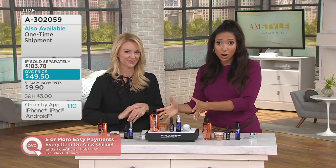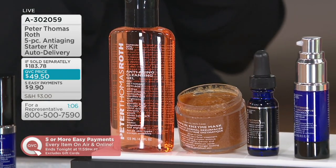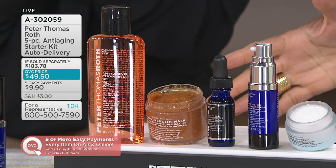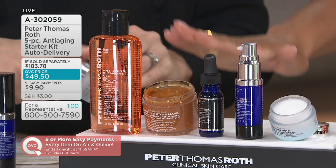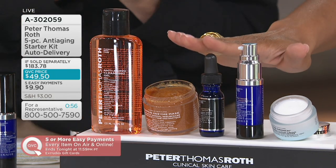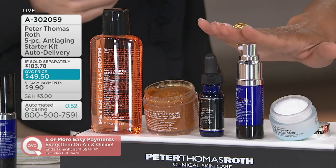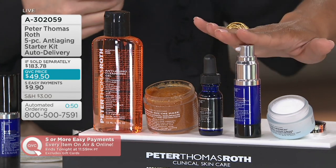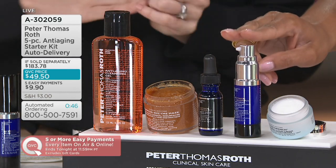Well, we wanted to bring you this kit, which if you were to put it all together on your own, would be $183 and change. For this kit, which we're bringing to you for $49.50. So you're getting the anti-aging cleansing gel, a full size of the pumpkin enzyme mask, the QVC Customer Choice Award winner for best serum 4 years running, and you're also getting that retinol eye serum. This is a full size. At Peter Thomas Roth's website, it's $55.